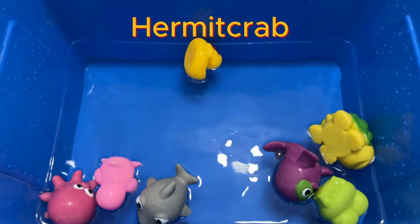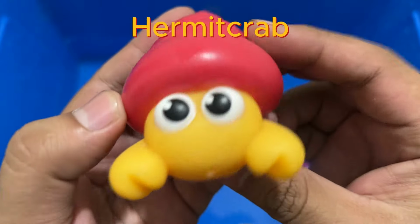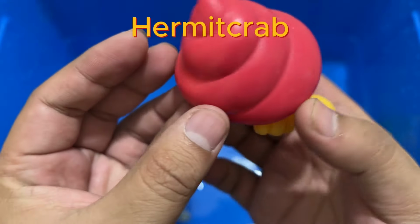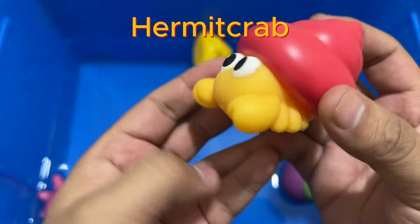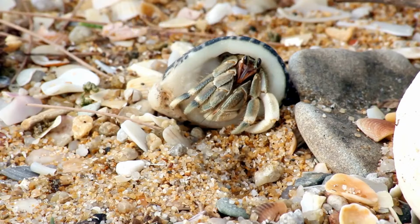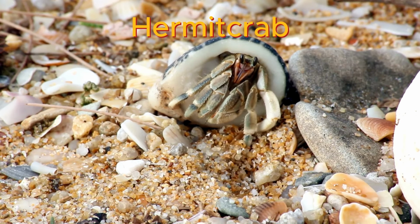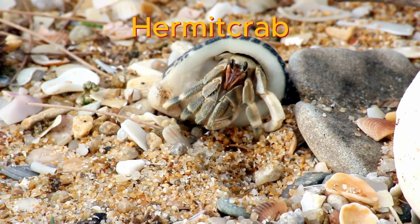Like all crabs, the hermit crab is a decapod. It has 5 pairs of legs, including a pair of claws. The hermit crab uses its claws for defense and food shredding, as well as eating. The second and third pairs of legs help the crab walk, and the last 2 pairs hold the hermit crab in its shell.